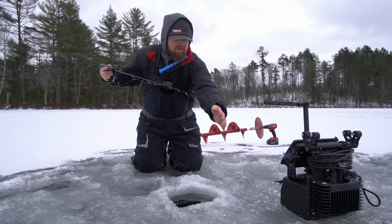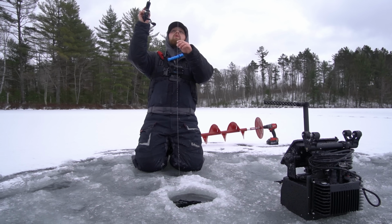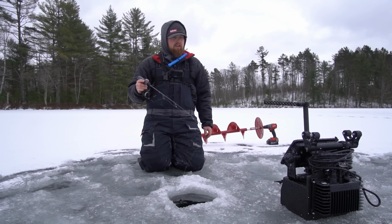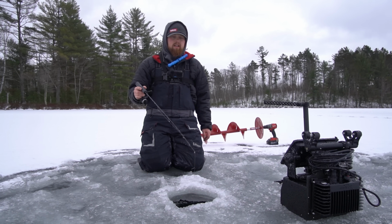Oh, swing and a miss. Oh, another swing and a miss. See, this is the problem with bluegills. I am not slimming down to a little tungsten jig today. We got nice weather. These fish are happy. I'm not doing it. I'd rather just move spots if I have to.